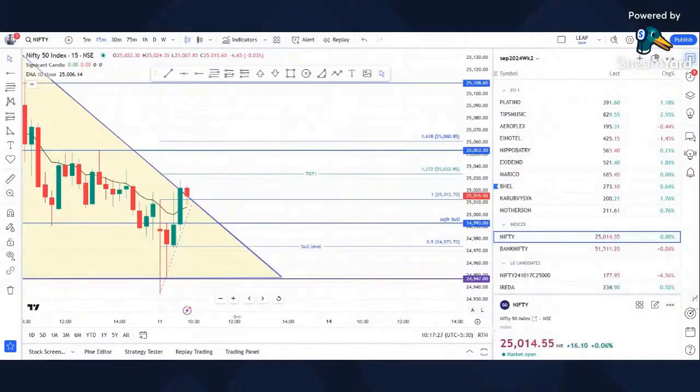Okay, so now you can see that Nifty made an inverted hammer, which is a bullish engulfing also, and comfortably closed above that opening high. So everything going very well. Now a pullback done, and once it crosses this, go to the next target of 25,053. At least now I should see the, this is quite interesting.